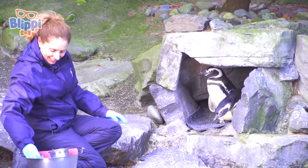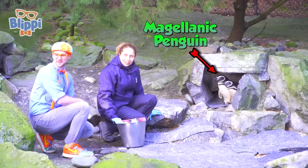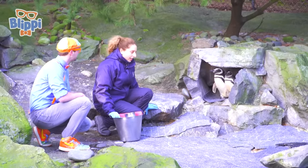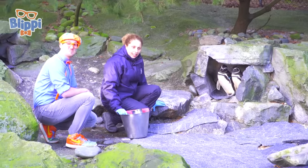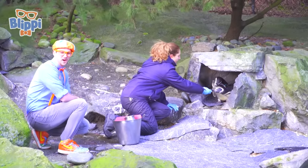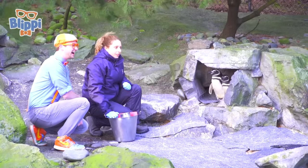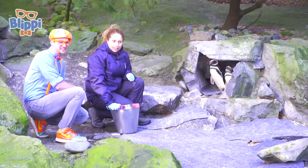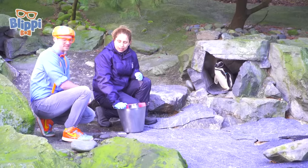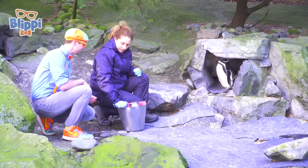What kind of penguins are these, Cindy? These are Magellanic penguins. A lot of people think that they need ice and snow, but these guys live in Argentina and Chile in an environment that's very similar to here. And so they love to swim, it looks like, huh? They do. These guys spend all winter out at sea, and they can swim really fast, and they have to swim really fast so they can chase fish, which is what they eat in the ocean. Ooh, like these.